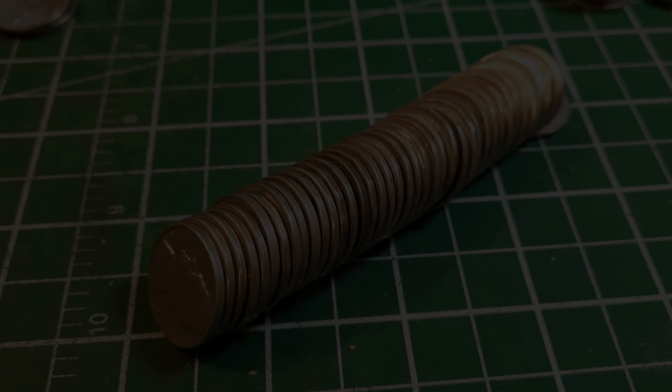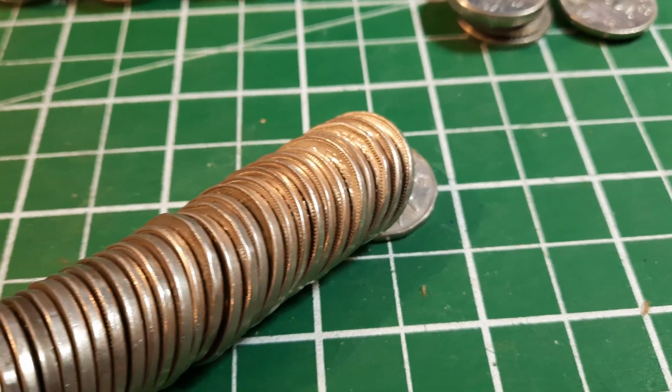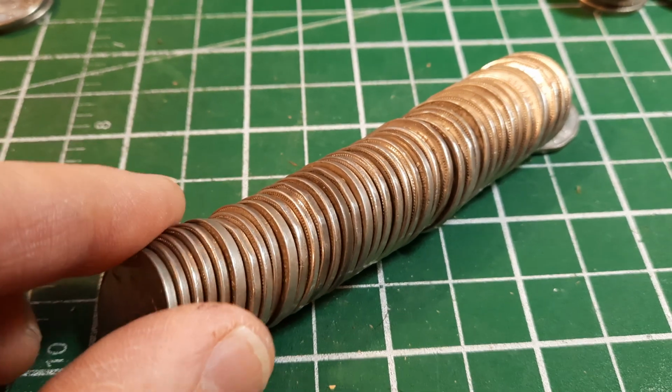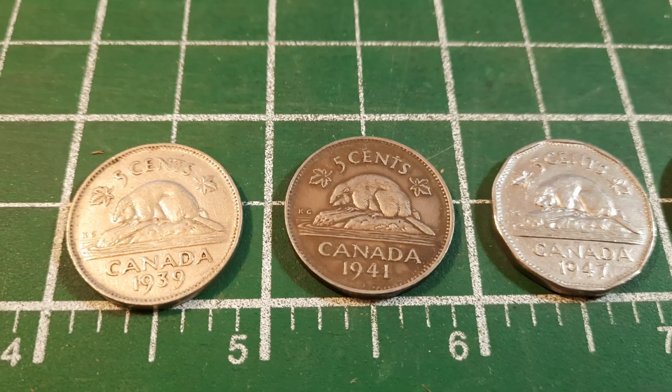Let's find out. This is the second of those unmarked rolls, and they really are just an assortment of 40s, 50s, 60s, and some Americans in here you can see. So if I find anything really cool, I will definitely pull you in. Definitely a few good finds in that roll.